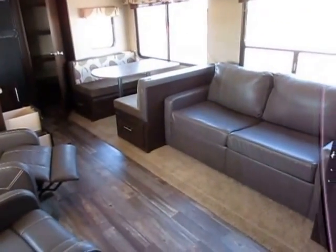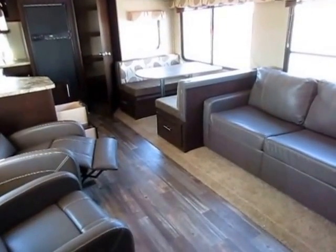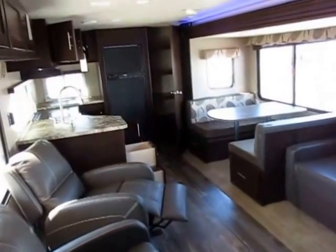A nice plantation wooden blind like that, first of all, it's hard to break. Secondly, it's easy to clean. It's as close to maintenance free as you can get, but it costs $1 more. It's a better fixture though. This camper does have central air and central heat.